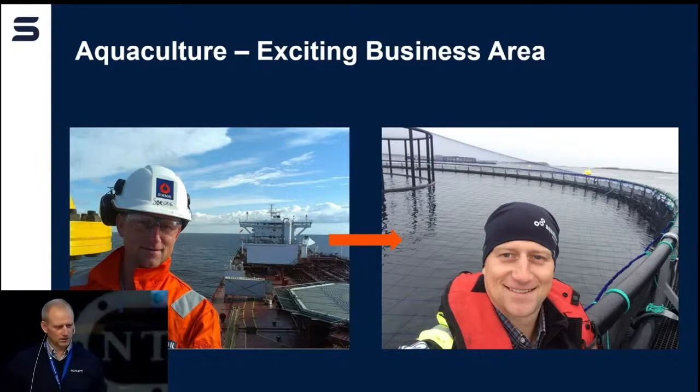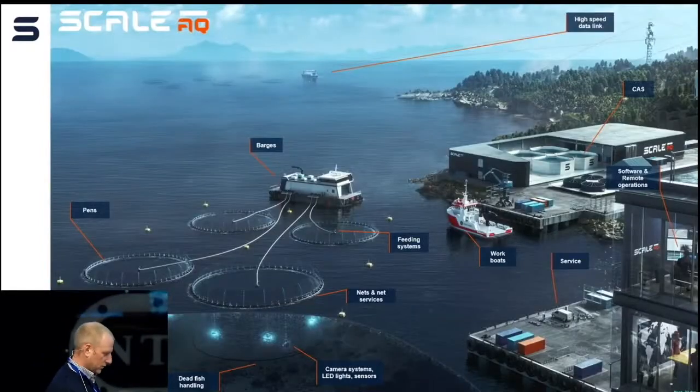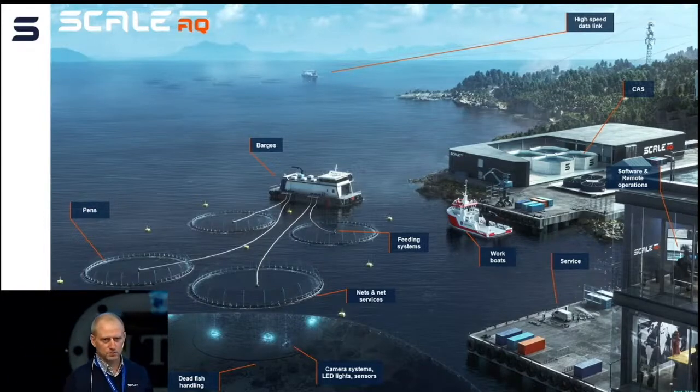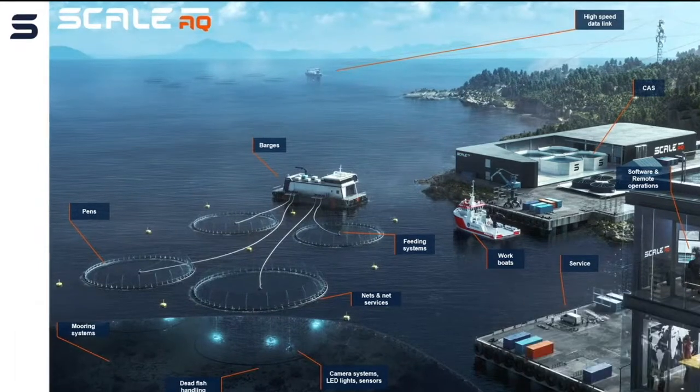In my department, I now have 15 engineers from Marintekniske, and we hire more. We still need people. So Scale is actually a collaboration of several companies. I worked in a company called Aqualine since 2014, where we produce cages, nets, moorings, and everything. This is a total overview of the products that we have. Now we also have Moen Marine producing boats. We have Steinsvik on the barges, cameras, and everything, and also Aqua Optima on the land-based.